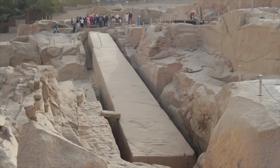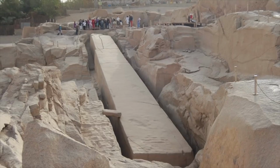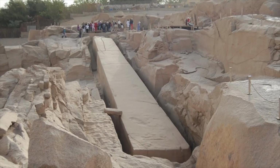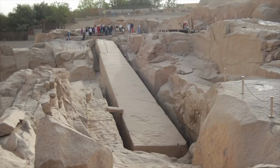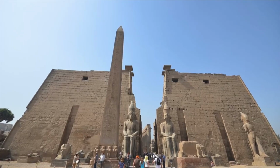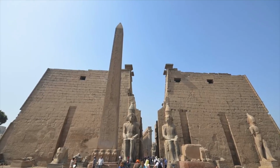And look at it sitting in the quarry. It would have to have been lifted out of its pit and moved. And how many people would you need to lift 200 African elephants? I am yet to see a logical explanation for how they achieved this, but I am of course open to your ideas. To date, only 28 obelisks have ever been found in Egypt, whether erect, fallen or unfinished.